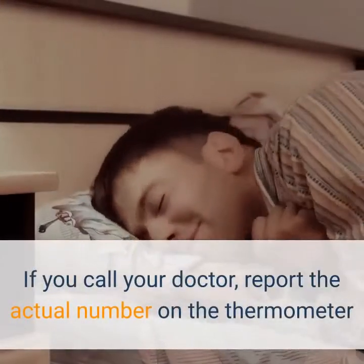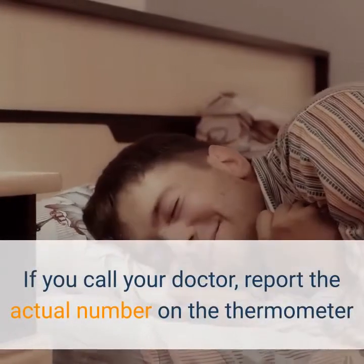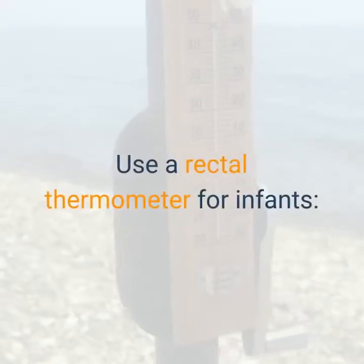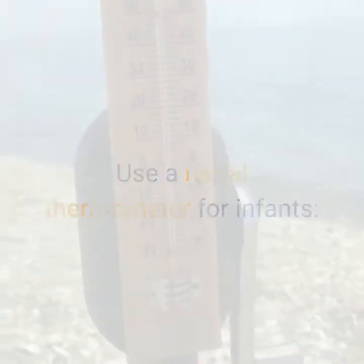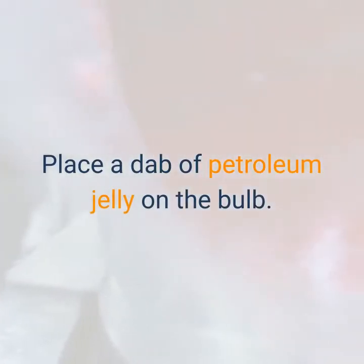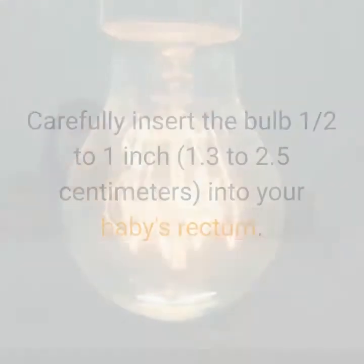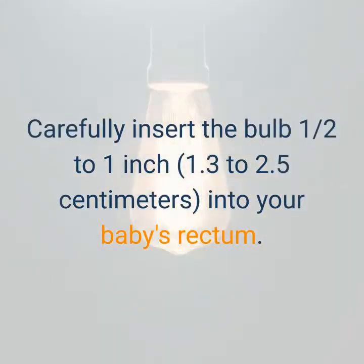If you call your doctor, report the actual number on the thermometer and where on the body you took the temperature. Use a rectal thermometer for infants. Place a dab of petroleum jelly on the bulb. Lay your baby on his or her tummy. Carefully insert the bulb 1/2 to 1 inch (1.3 to 2.5 centimeters) into your baby's rectum.